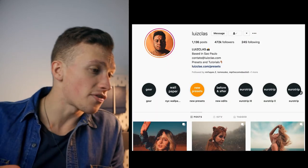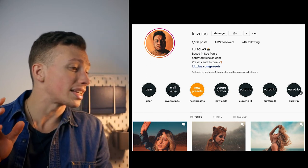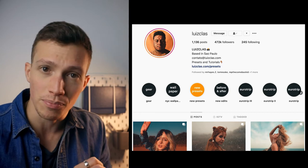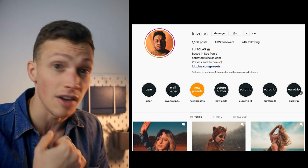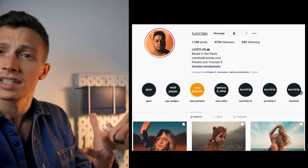Our last photographer I wanted to chat about today is someone by the name of Louise Klaz? I'm not sure exactly of the pronunciation of the profile or the photographer's name. However, his work is some of the most unique portraiture work that I've personally come across, and I've come to really love his style. So let's have a quick look.